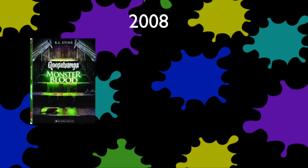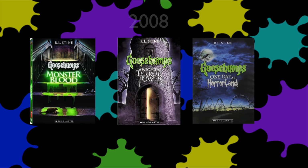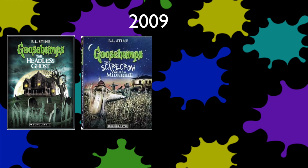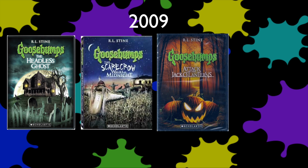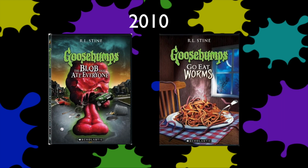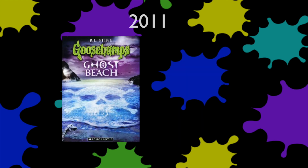We start this era with the releases of Monster Blood, A Night in Terror Tower, and One Day at Horrorland. 2009 followed up this new cover trend with the releases of The Headless Ghost, The Scarecrow Walks at Midnight, Attack of the Jack-O-Lanterns, and Return of the Mummy. In 2010, we only got two releases, which was The Blob That Ate Everyone and Go Eat Worms. And 2011 was the last year of these compilation releases, and the final releases were Ghost Beach and Attack of the Mutant.